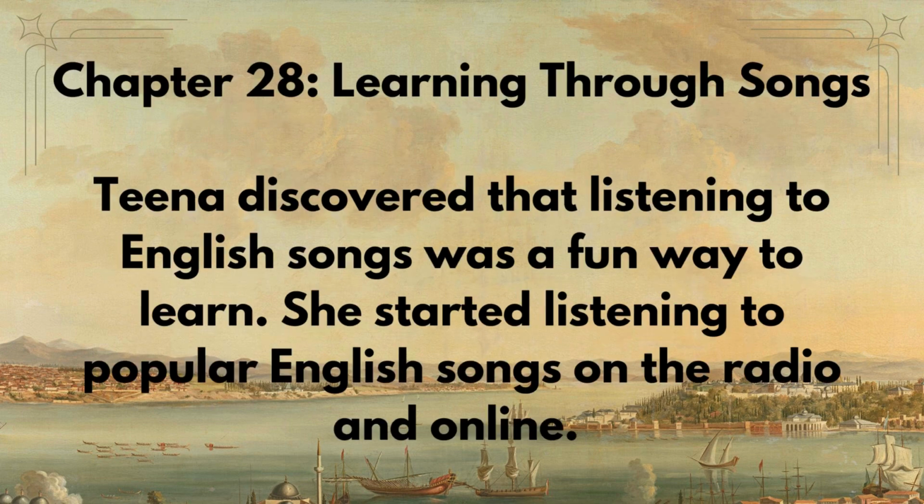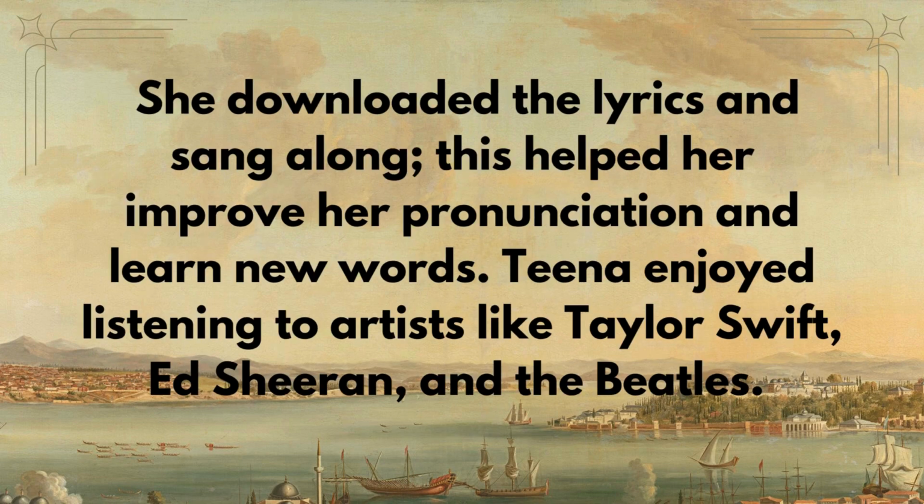Chapter 28: Learning Through Songs. Tina discovered that listening to English songs was a fun way to learn. She started listening to popular English songs on the radio and online. She downloaded the lyrics and sang along. This helped her improve her pronunciation and learn new words.